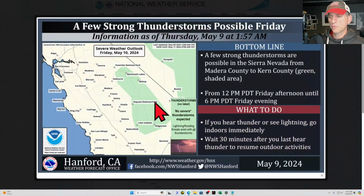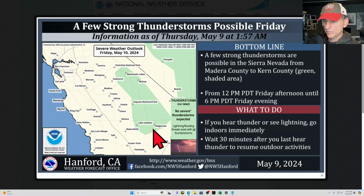And as we go through today and tomorrow, we do have the chance of thunderstorms. Probably best tomorrow. You can see places like Lake Isabella, Ridgecrest, Sequoia National Park, Mammoth Lakes, and Bishop are under the gun here. And this goes to about 6 p.m. Friday evening here. So watch out. Some of these storms could be fairly strong here and prolific lightning producers.